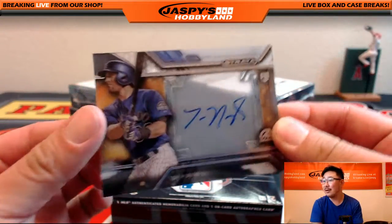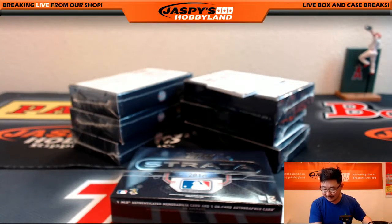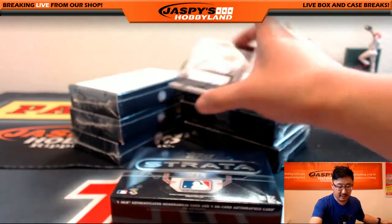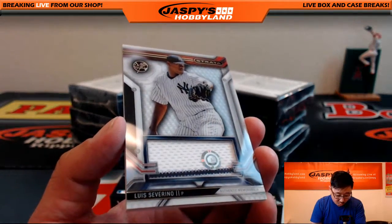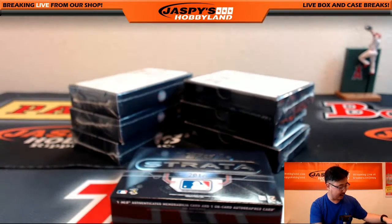Shade everywhere. Tom Murphy autograph with the Rockies going out to David Judd. And Luis Severino. I feel like we see him every case. Luis Severino, pinstripe patch. That's JB168329. Bronx Bombers, Derek Whatley.